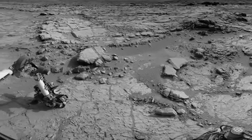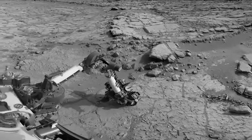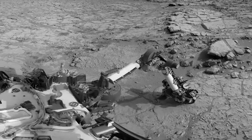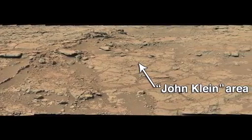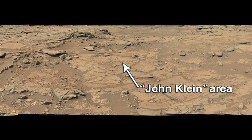This week, the Curiosity science team released its initial findings from its first ever drilled sample on Mars. This sample was collected from the John Klein drill site, which is located about 500 meters east of where we landed about 7 months ago.